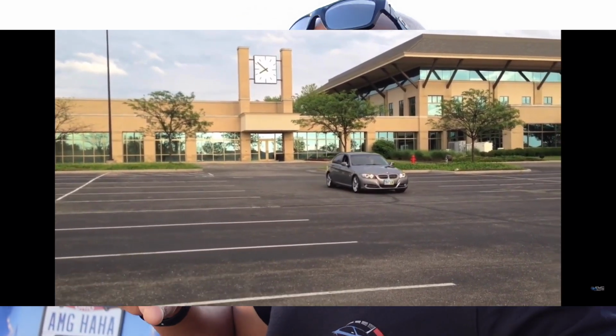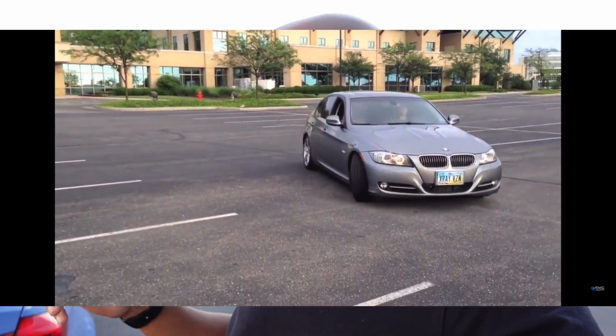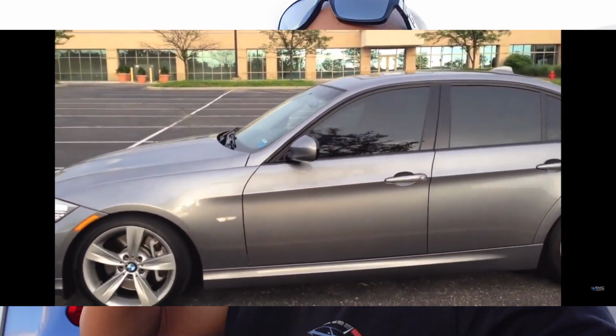Don't get me wrong, any BMW is going to feel it. You can get good handling. You get that nice road holding and that connected feel. But when you get an M, it just turns that notch all the way up. It's like someone just says, just crank it, just send it, as far as engineering goes. Give me everything you got.